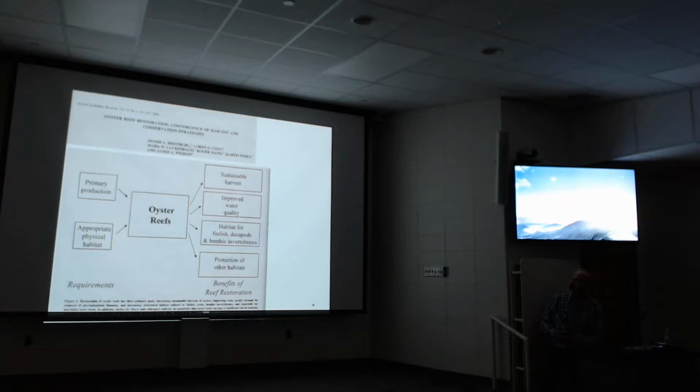They can work together. And they produced this sort of conceptual model here where they said if you have these conditions, you have the right amount of primary productivity in the water, you've got the right kind of habitat where oysters can grow, the right salinity, the right kind of bottom, all that sort of thing, then oyster reefs can develop. And if oyster reefs develop, then you're going to get all these benefits by restoring the populations, beginning with a sustainable harvest up at the top. And the thing that's missing here is that you actually can't really get a sustainable harvest just because there are oyster reefs there. So I think that arrow is a little bit premature to put in there.